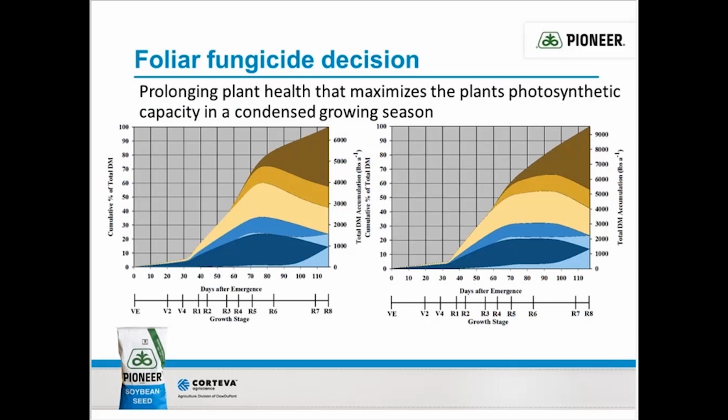If you focus on the graph to the left, what you'll find is you see this dark blue, the darkest blue blob there, that's leaf area. And in lower yield levels, which is represented by the graph on the left, we see at about R5, leaves start to disappear. That blue blob goes down, it gets much, much smaller. And that's because we're losing the photosynthetic engine, leaves are dying, they're senescing, they're falling off.